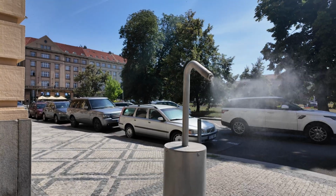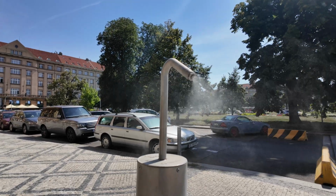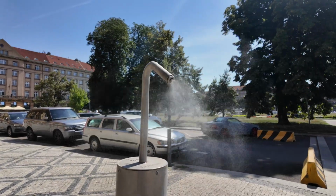These are quite handy in this weather. This is just a little thing sticking out of the ground that sprays you with cold water when you're really hot.